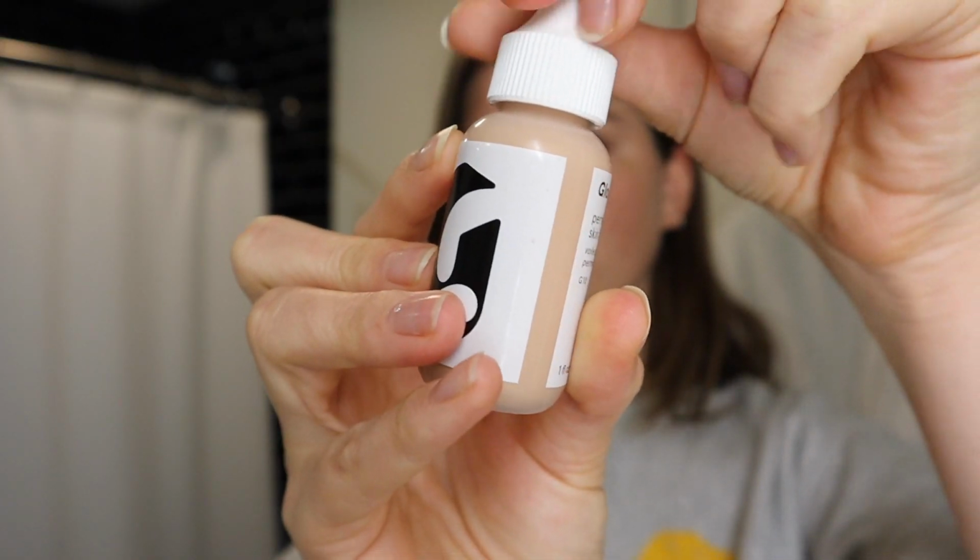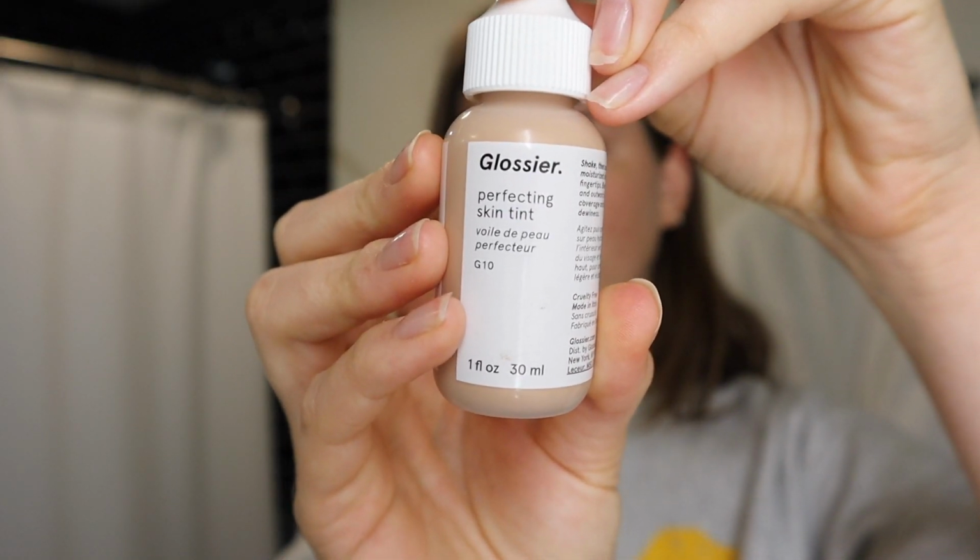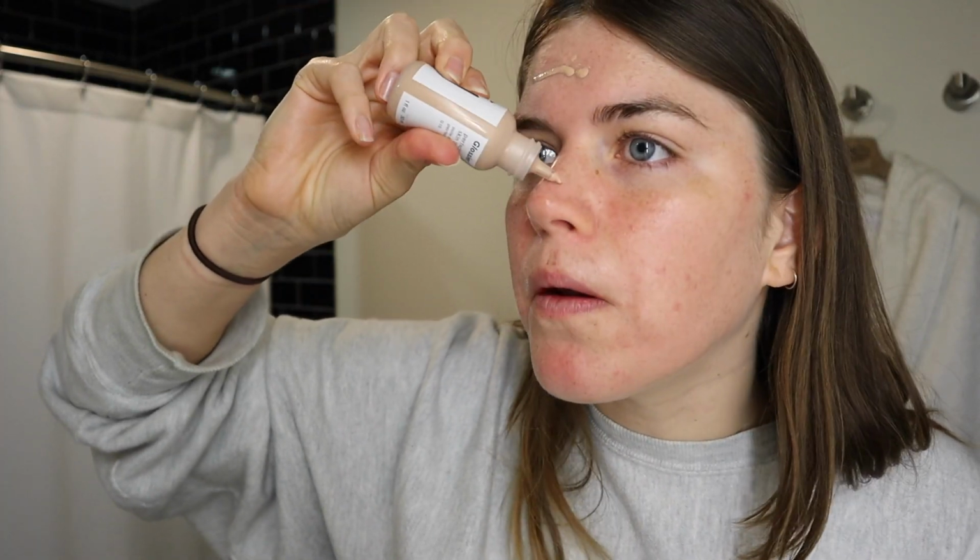I am going to put on a little bit of makeup today because I'm in the mood, so I'm going to start with Perfecting Skin Tint by Glossier. Shake it up a bit. Just go straight on these areas like that.